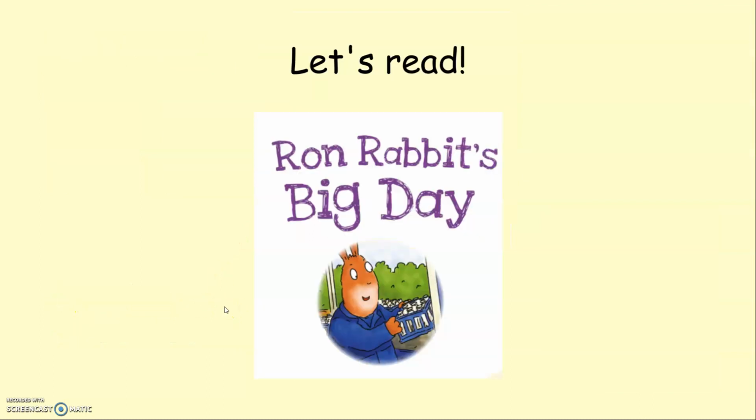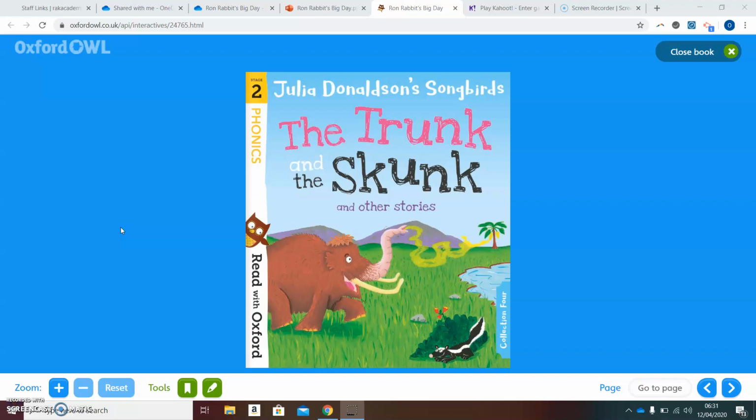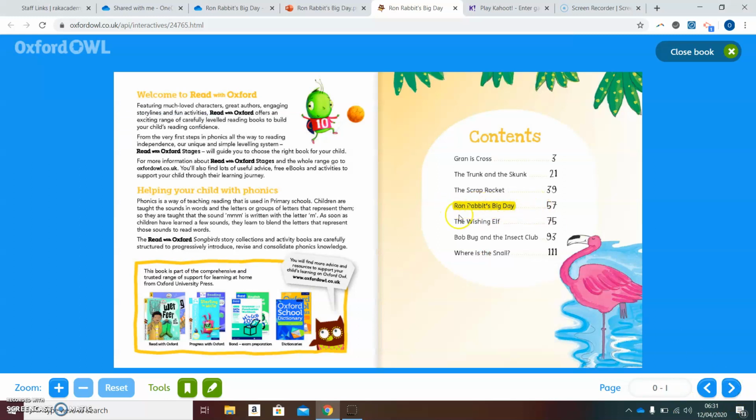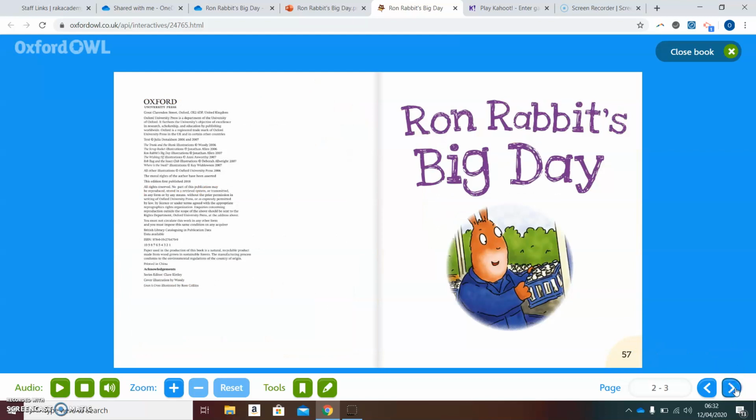Long E sound. Okay, now it's time to read our book. So we're going to read Ron Rabbit's Big Day. I will send you the link. The front cover of this book looks like this: The Trunk and the Skunk and Other Stories. Don't worry, if you keep clicking on the right, you can see that the story that you will have is Ron Rabbit's Big Day. And this will be on the page number 57, okay? Ron Rabbit's Big Day, so don't worry about the front cover. Okay, I want you to listen very carefully as I read the story and follow along with the words with your finger. So listen nice and carefully.